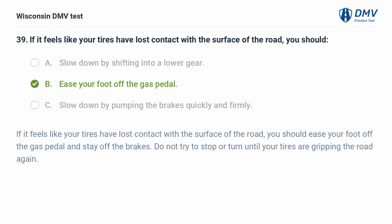If it feels like your tires have lost contact with the surface of the road, you should ease your foot off the gas pedal and stay off the brakes. Do not try to stop or turn until your tires are gripping the road again.